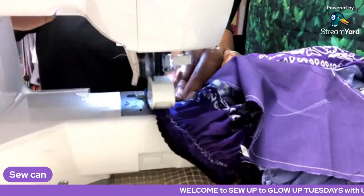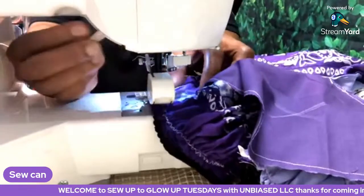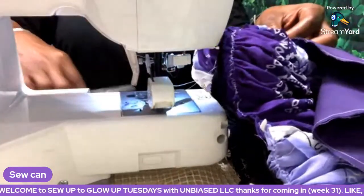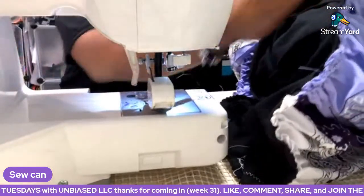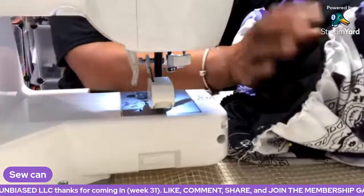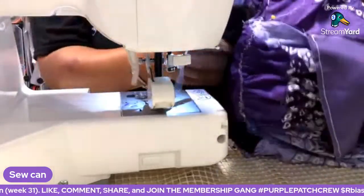Let me check this, make sure I'm only sewing one part of this shirt, because it feels a little lumpy. Okay, yeah, it's just one part. All right. I'll keep going.